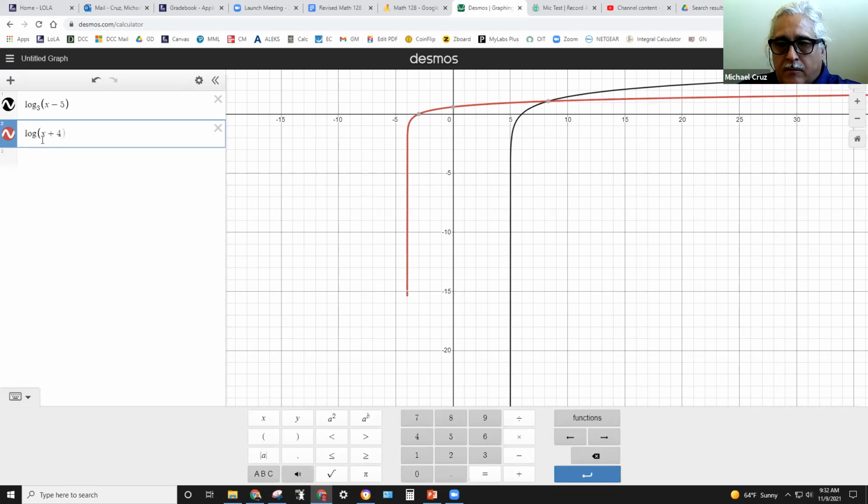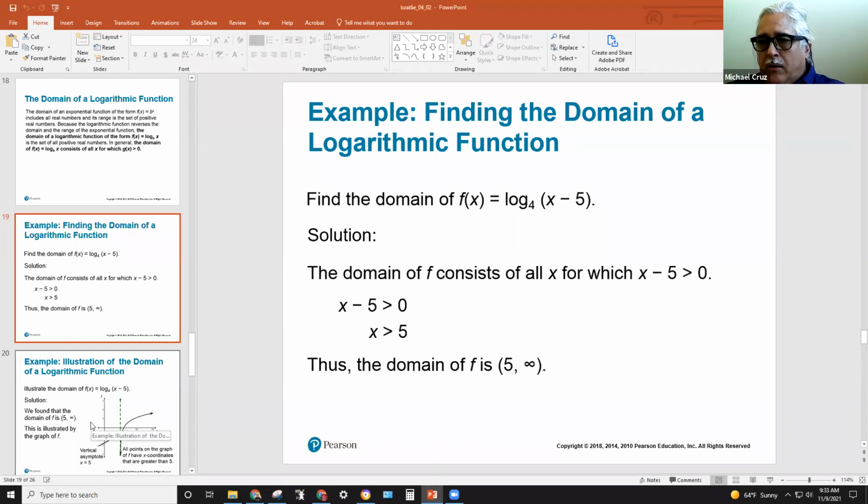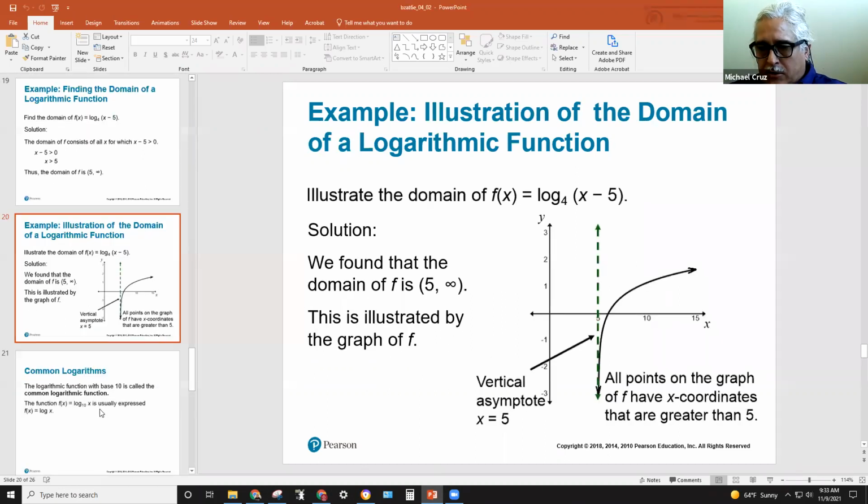See, it shifts. In the basic logarithm, the argument has to be greater than 0. But if there's a shift, what we call the left to right, the horizontal shift, then that domain will change. Take it and solve it for greater than 0. It has to be greater than 0, so 5 becomes the new boundary. And that's what I just showed you. So everything gets changed over. It still has basically the same shape. Everything is just shifted over to the right 5.